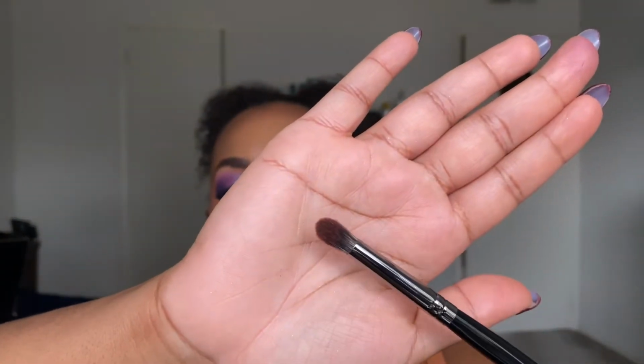And then the last brush, and both of those brushes are $20 a piece, so it came up to $10 each. And then the last brush that I picked up was the E17, and this is just a really, really tiny crease brush. It's a blender brush. This I thought would be great for like very detailed crease blending work.